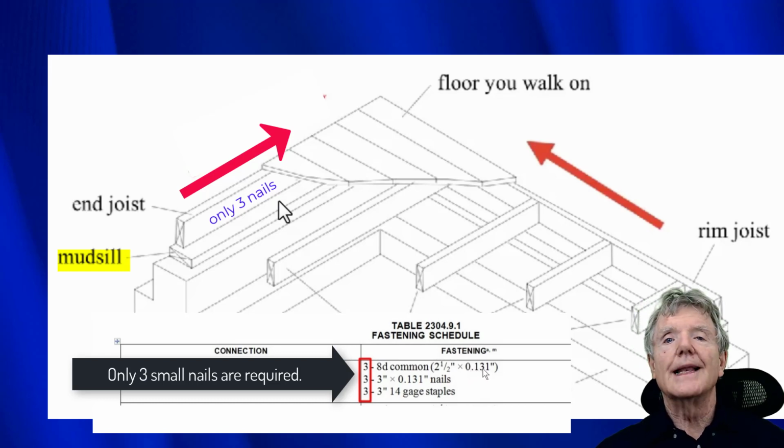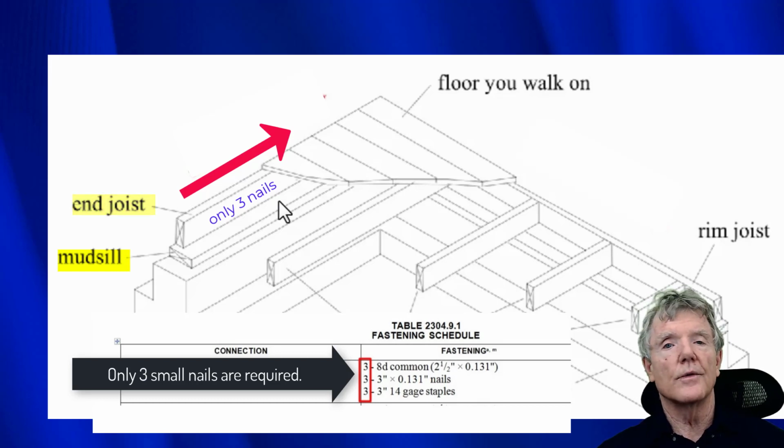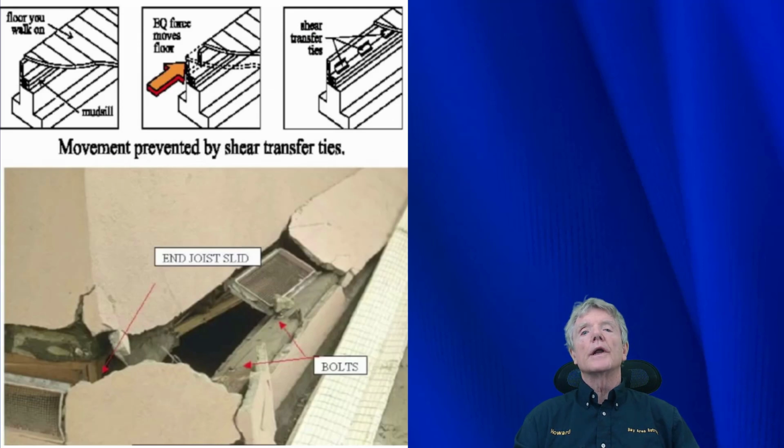So this is the number one thing that we address in any seismic retrofit. And of course we go ahead and bolt it to make sure that there's no sliding there. And that's what a retrofit consists of. So the question is, what do we do about it?